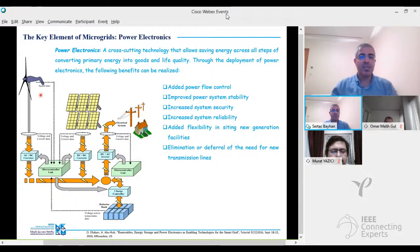For example, you can see here we have a wind turbine and PV panels. As we mentioned before, because of the intermittent nature of this kind of energy, the output of this wind turbine and the PV panels will not be constant, or it will not be within the range defined in the international standards. Therefore, we need power converters to transfer unregulated power into the grid with constant voltage and constant frequency.